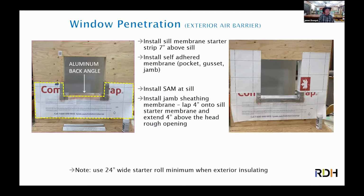Next, I'm going to put on my self-adhered membrane. So I put on a sill and I'm going to put on my pocket, gusset, and jamb, okay? And at that point, in a little bit here, Geoff, who's here with me, is going to show you that. And I'm going to show you a schematic of what these entail. Geoff's going to do a little mock-up on a table behind me here, and I'll just switch the camera view, and we'll go in behind, and Geoff's going to make, what's a pocket? Well, someone to put your hand in, right?